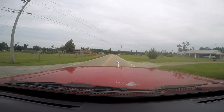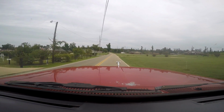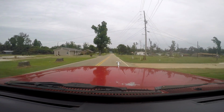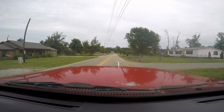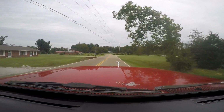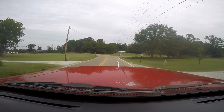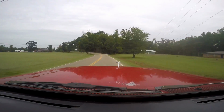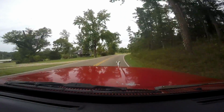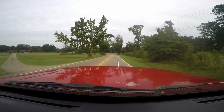Okay guys, so if anybody remembers back 2 or 3 years ago when all those tornadoes did so much damage in the Mid-South area, this little area that I'm driving through right now was actually the direct path of the tornado. And you can tell from the trees, you might not be able to, but it's still a long way from what it actually was. A lot of the houses have been built back. Some of them, you know, the people never did build back.